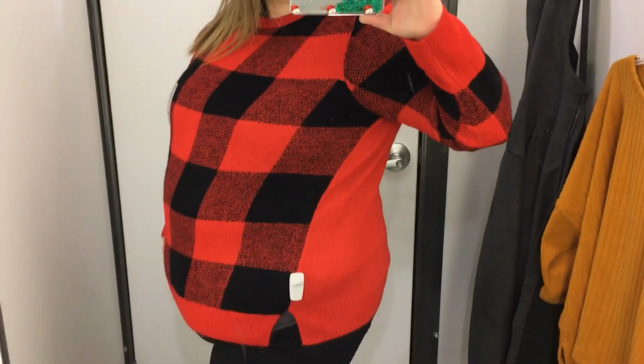I am most definitely gonna grab this one. It's so soft, and it's got like a red back, so it's only the pattern on the front. I love it, 100%. Do I have to get this one too? I might have to. I love it.